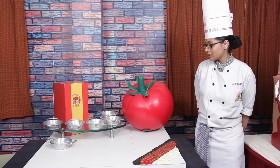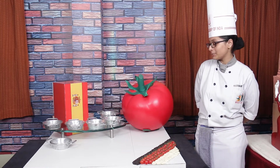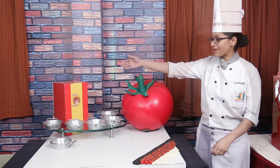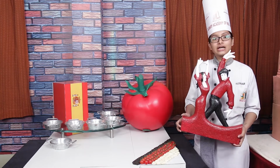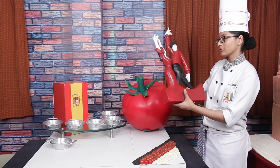Academy of India, Hyderabad. My theme for today is Spanish cuisine. Here we have a tomato which represents the La Tomatina festival known worldwide as an entertainment festival all over the world. Next, we have a flag of Spain. Here I'm going to place a very famous dance form, the folk dance of Spain, which is called flamenco.